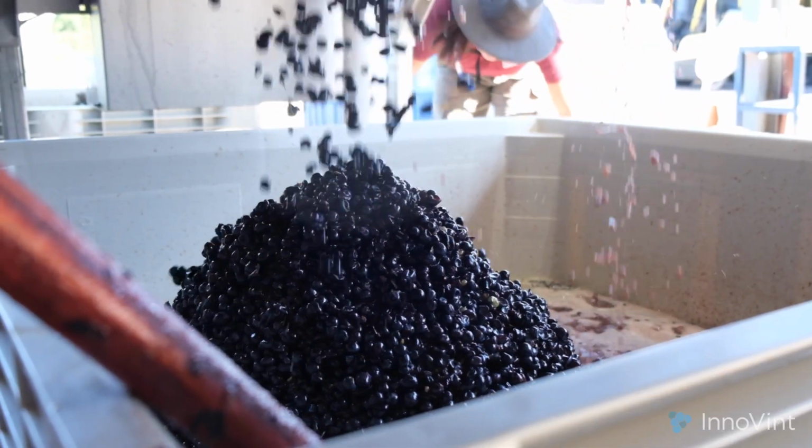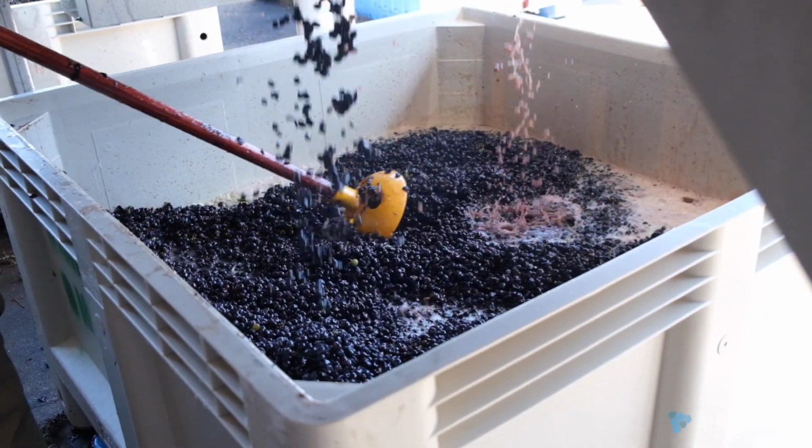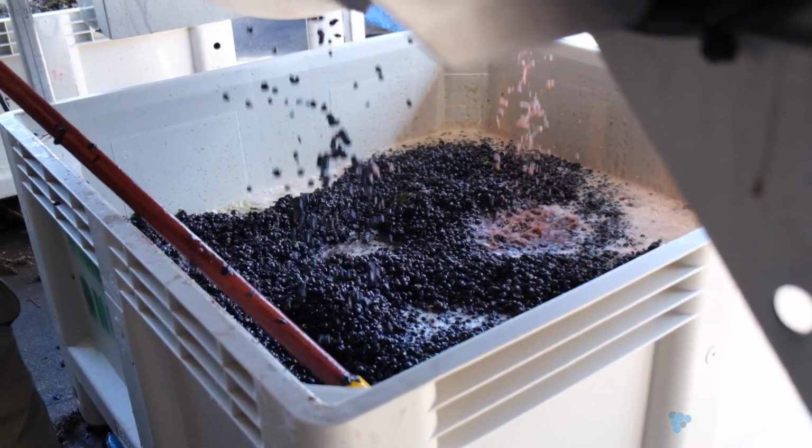So this was by far one of the first harvests in a long time where I've had time to walk the floor and check in on people and do exactly what part of the goal was to have InnoVint. So it was a success.